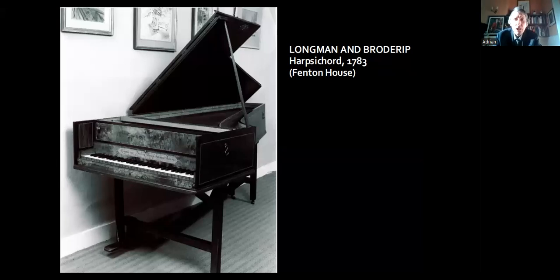This is an instrument by them. Sorry, I didn't get black and white. Again, from the Fenton House collection. It was quite a brief partnership from 1775 onwards for about 10 years.